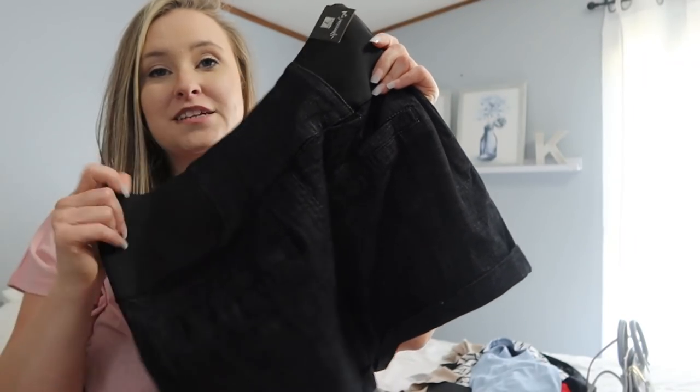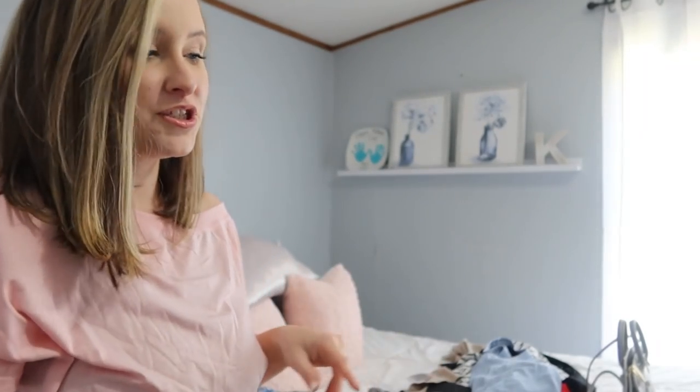These have never been worn. They're just way too small for me. So I held on to them in hopes that I would be able to fit into them, but it's just not working. So I'm gonna go ahead and let those go.